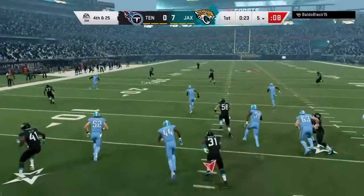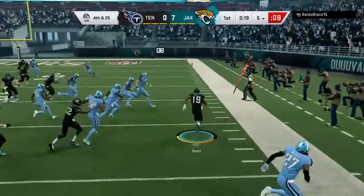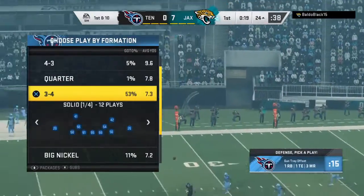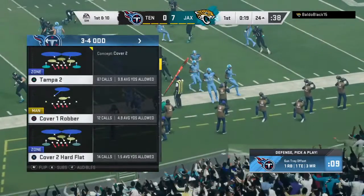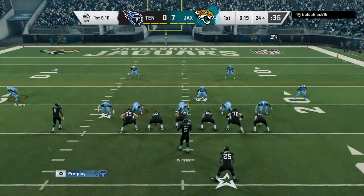And he'll just punch it out of there, and it's not a great kick. And he takes this just a few yards shy of the red zone before going out. A nice job on the return there, 16 yards. Now the Jags will have great field position to start this drive as they take over on the short side of the field.